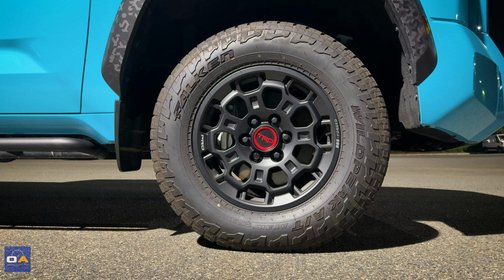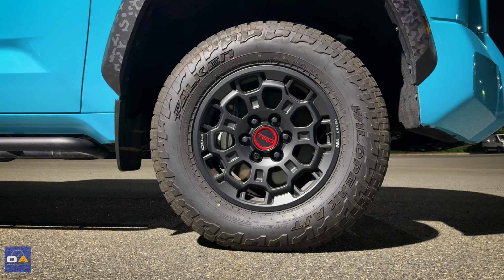Next, we have this super beefy wheel and tire setup. So the TRD Pro gets these 18-inch matte black wheels. These are exclusive to the TRD Pro, and wrapped around that is an all-terrain tire. This is a Falcon Wild Peak all-terrain tire. The size is 285 on the width with a 65 series sidewall.